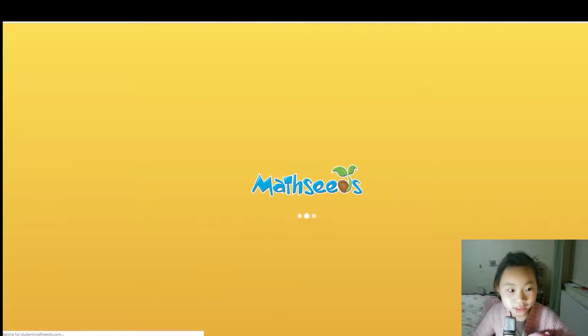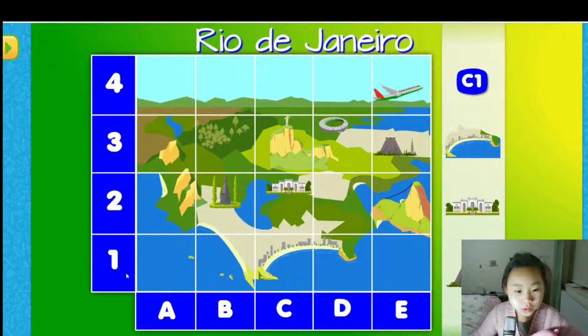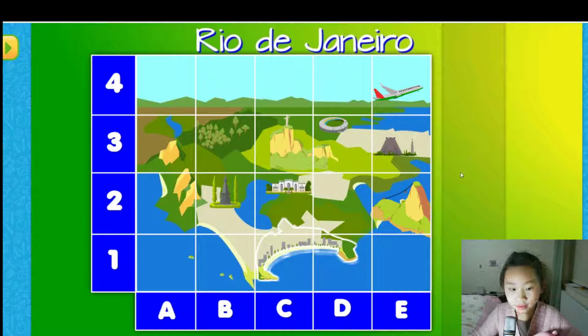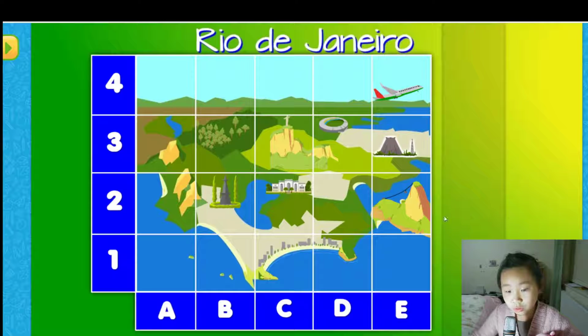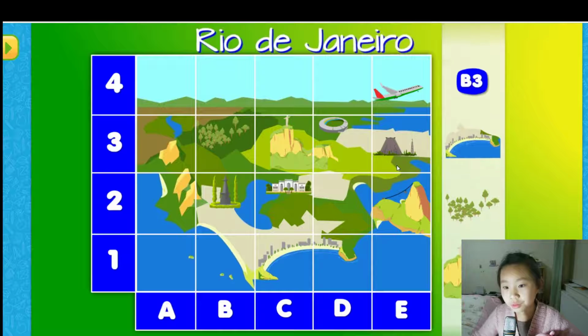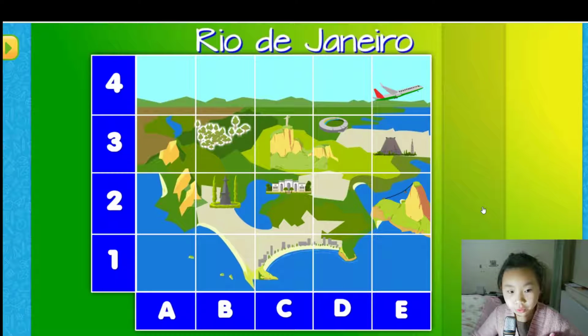Yes, you have to hurry, guys, so I'm going to help you and Pinky. What is at C1? So C1, we can see this curve bit, so we just press this curve bit. Good job. Copacabana Beach is at C1. What is at E3? E3. Great. The cathedral is at E3. What is at B3? Which technically means a church, but yeah, so B3 is a forest, I think. Well done. The Tijuca Forest is at B3.